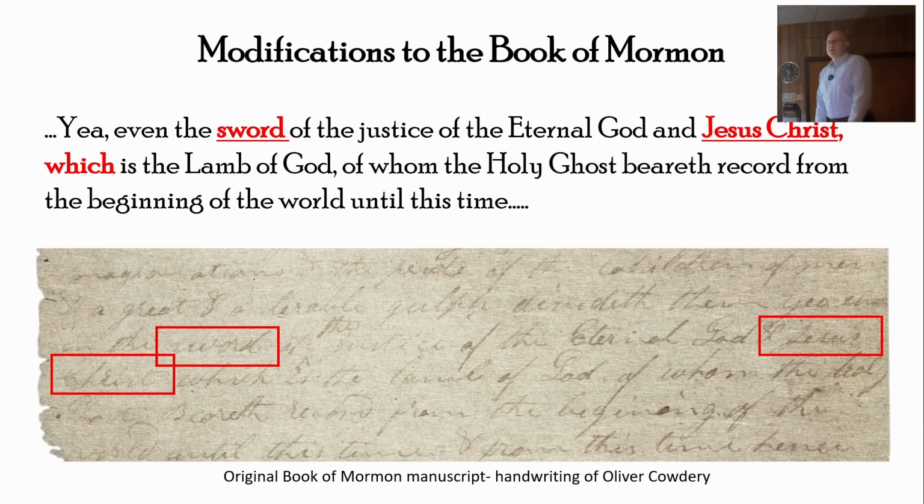And the RCE took it back to what it actually says in the original manuscript. And I don't know the motivation. I don't know why they would have changed that to say Messiah, but they did.